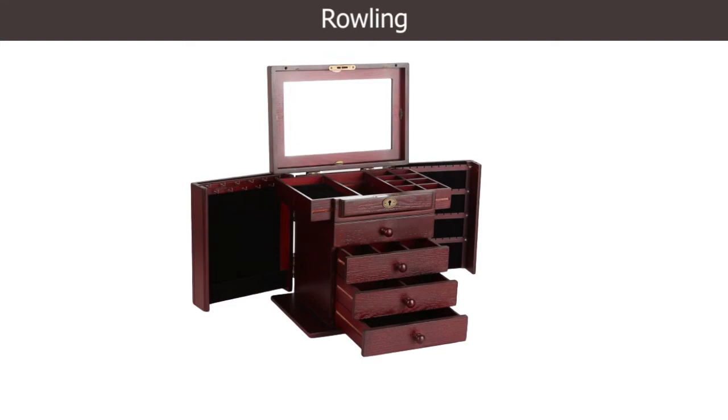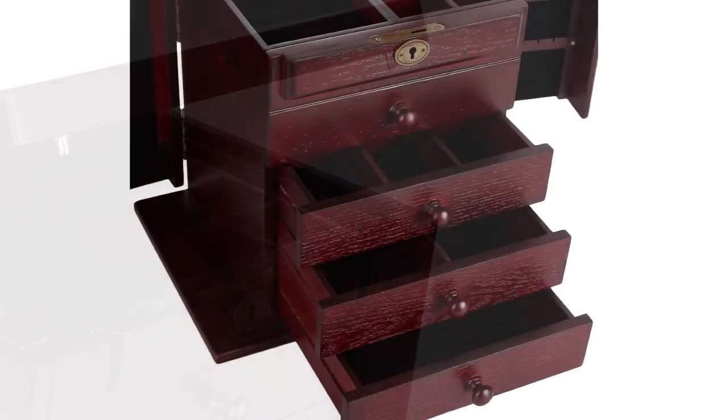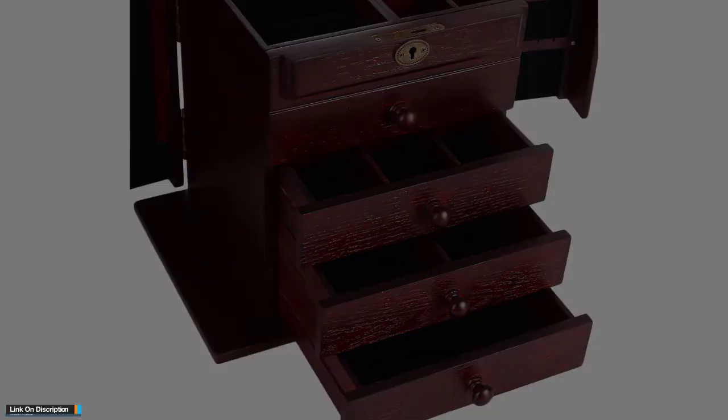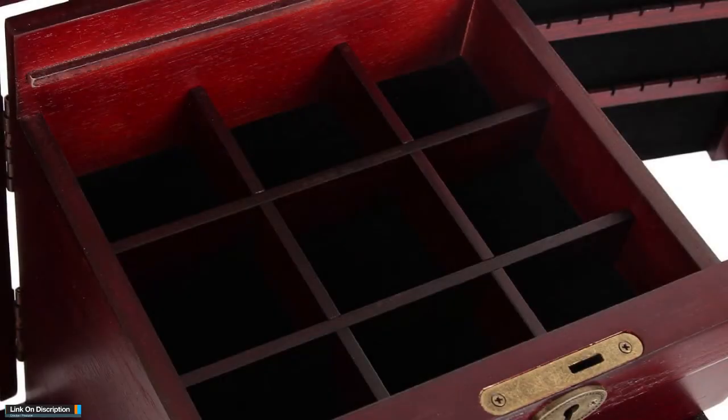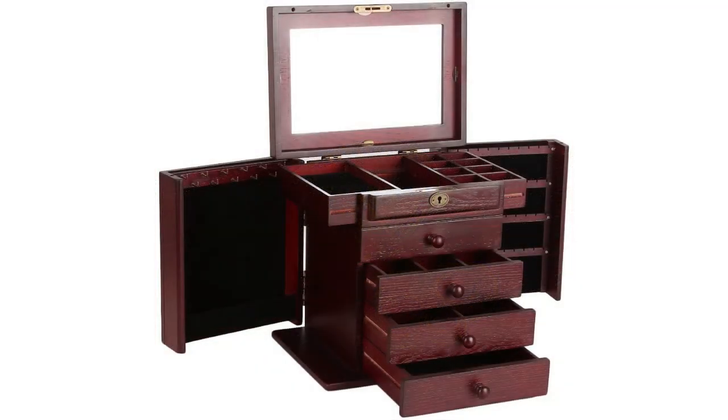Number 2. Rolling. If you take the opportunity to collect jewelry and wear it at unique events, then you most likely need a jewelry box that keeps your effects sorted. This wooden jewelry box has a rich appearance and is designed to keep your precious possessions safe and secure with the aim of getting them at the right time.